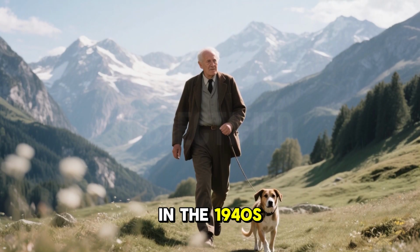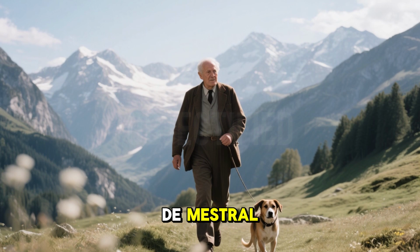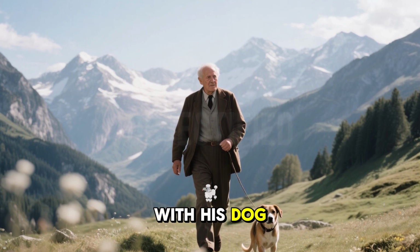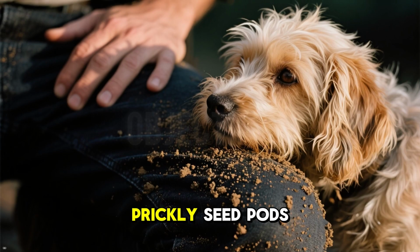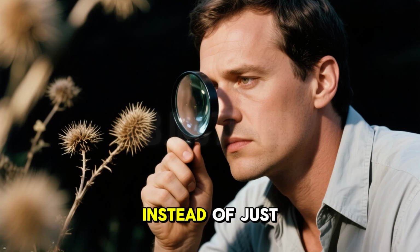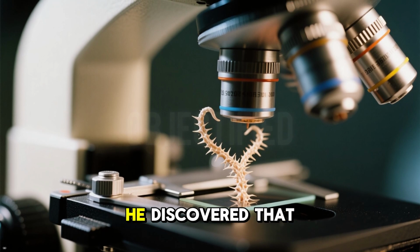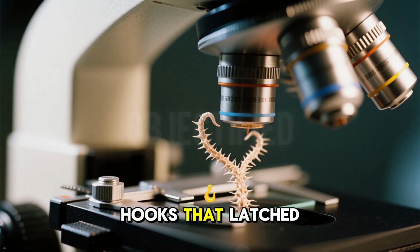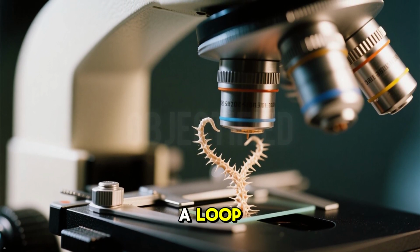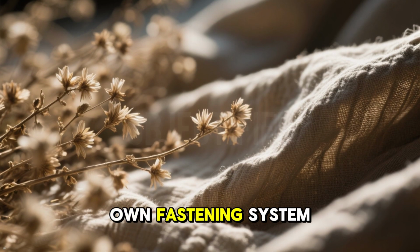Velcro's story begins in the 1940s with a Swiss engineer named George de Mestral. After a walk in the Alps with his dog, he noticed those pesky prickly seed pods clinging stubbornly to his clothes and his dog's fur. Instead of just brushing them off, he got curious. Under a microscope, he discovered that burrs had tiny hooks that latched onto anything with a loop, like fabric fibers. This was not just a nuisance, it was nature's own fastening system.